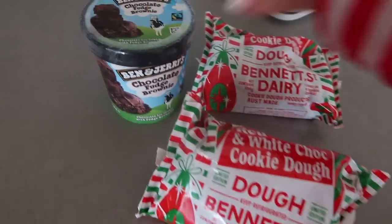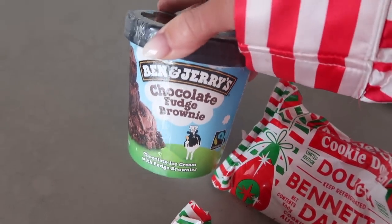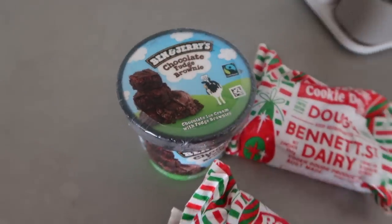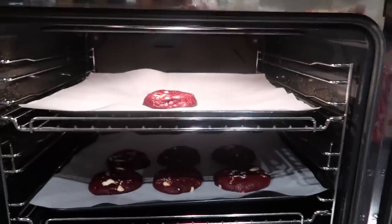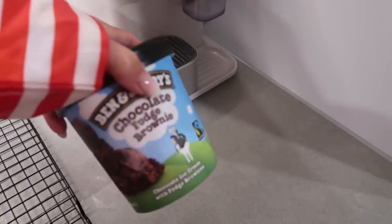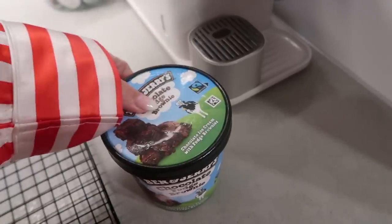We got the goods. We also got some ice cream to make cookie dough sandwiches. Got the choc fudge brownie from Ben & Jerry's. Guys, I totally forgot to vlog, but our cookies are in the oven. They're looking very red velvety. I'm very excited. I'm leaving this out to melt because I feel like it's so much better for the cookie dough sandwiches when it's a bit melted.